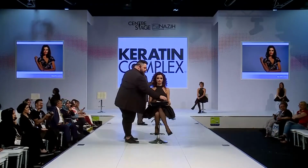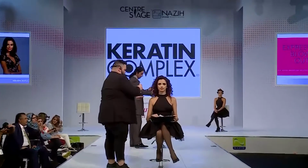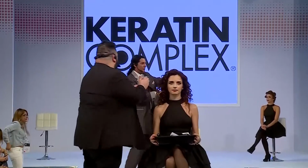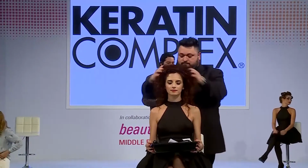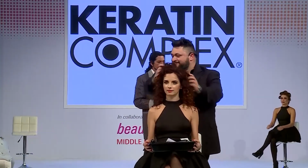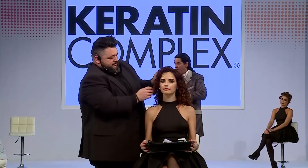Okay, so now this model. I work in express blowout. What does it mean, express blowout? This is a keratin that really you can make very easy. How can you make this keratin? You use clarifying shampoo. After clarifying shampoo, you apply express blowout. You blow dry, flat iron, it's done.